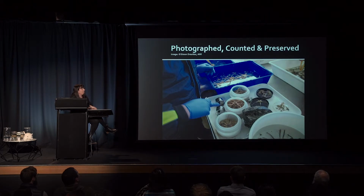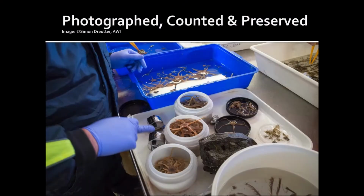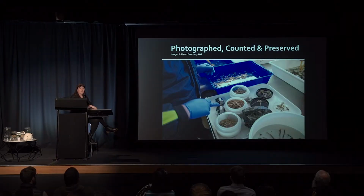Everything was photographed, counted and preserved. When we preserve things, we put it into ethanol. Often down here we're using 95% ethanol because the seawater itself in the animals was diluting it. And it's good to keep the ethanol at about 70% or more. And also 95% is great for DNA, so people were sampling for that as well.